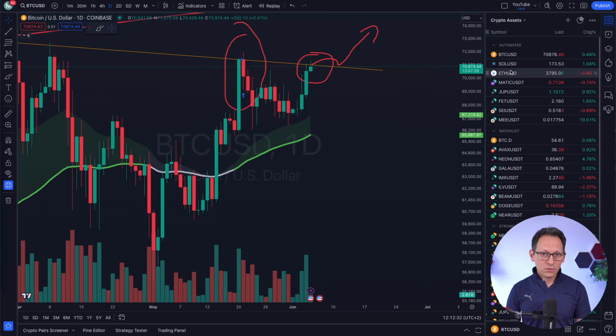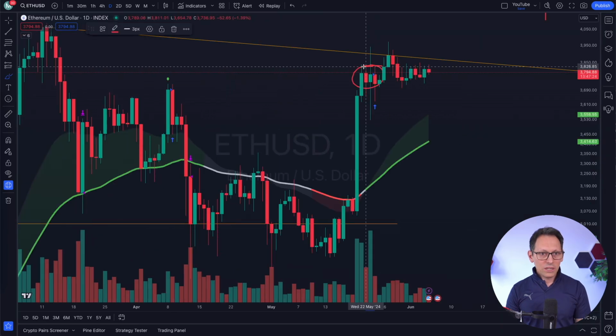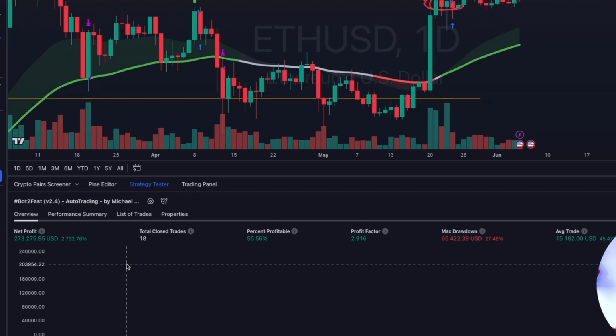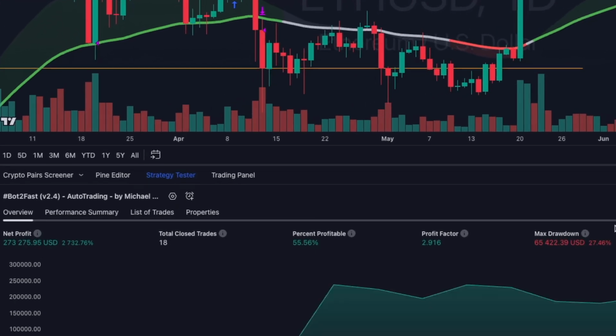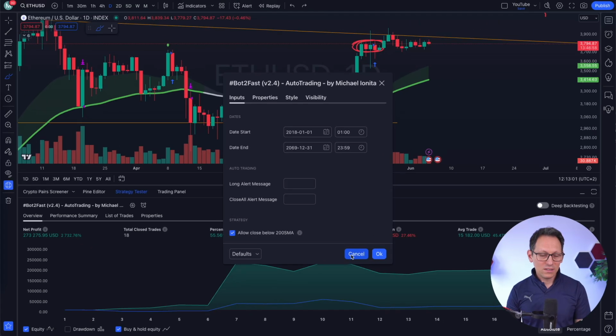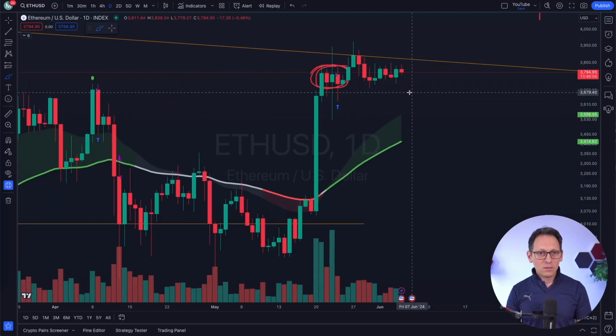Going over to Ethereum, it's a very similar situation. The strategy has bought over here. So now we are plus minus zero because price is exactly where the buy price is, honestly. And by the way, I have to show you the strategy performance numbers. And as you can see, it's a bit more risky because Ethereum is more volatile, with 27% drawdown, 2.9 profit factor, 55% profitable trades, and 2,700% profit since, again, 2018. As always. All right, back to the chart.